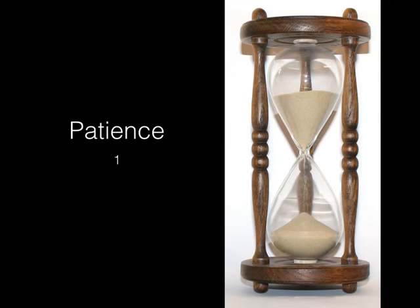The first one is patience. When you come to study a really difficult subject, you need to be patient with yourself. You're not going to grasp the concept straight away like you did at school. You're not going to necessarily get the answers right the first time you answer the questions. So you need to be patient with yourself and understand that these things do take time. Don't be too hard on yourself if you're not grasping the information straight away.